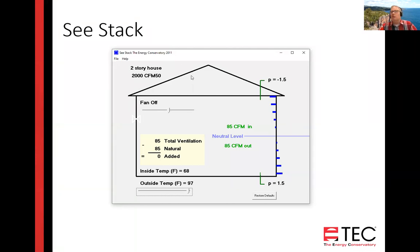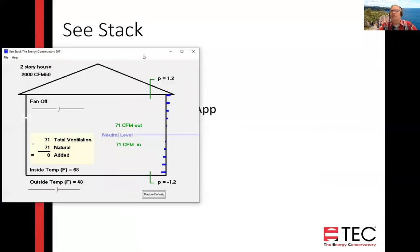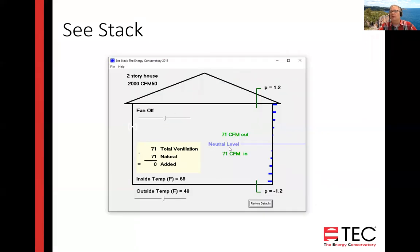So now I want to show you can change the number of stories, and I'm going to restore the default conditions here. We're back to our default conditions of 48 outdoor temperature, 71 CFM of natural leakage, and 1.2 pascals. Notice what happens. I'm going to press number 1, which is going to change this from a 2-story house to a 1-story house, which is about half as high. And you'll notice that the pressures are now approximately half what they were.